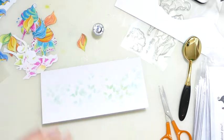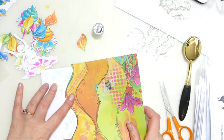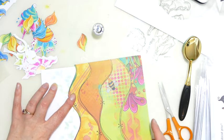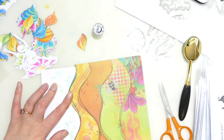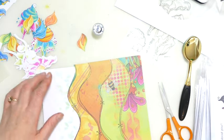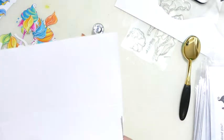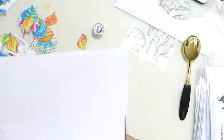Okay, so let's get this on like so. And then I'm just going to fussy cut, or just tidy up, like so.